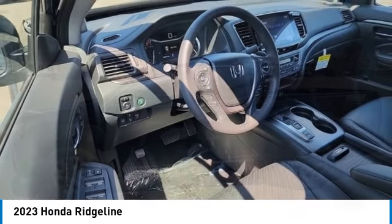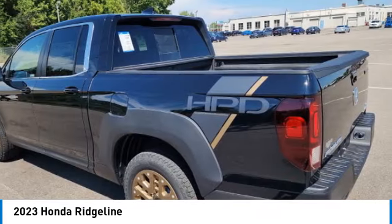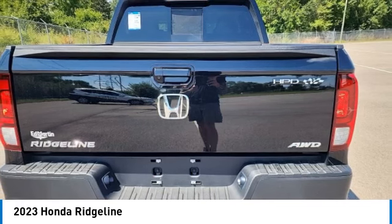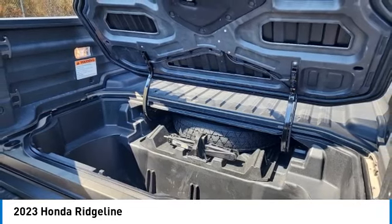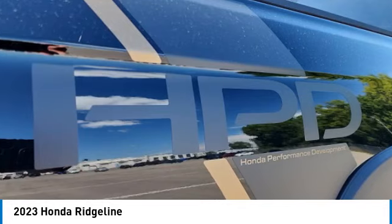Here are some of this vehicle's great options: electronic stability control, brake assist, traction control, rear step bumper, remote keyless entry, fog lights, power moonroof, four-wheel disc brakes, speed control, rear window defroster. Wouldn't you look great in this vehicle? Stop in today and see for yourself.